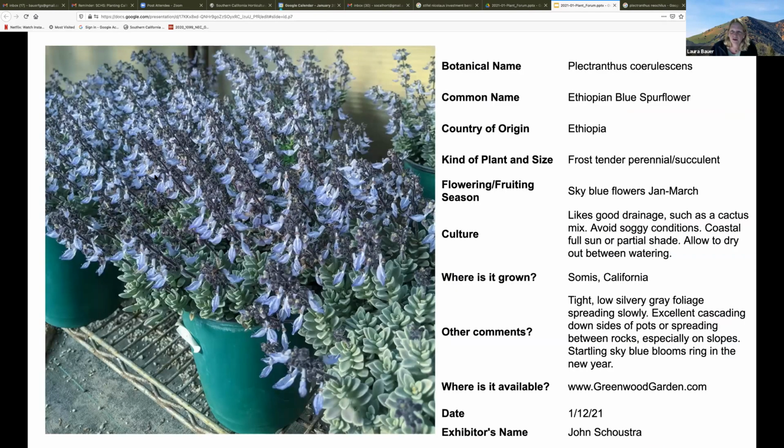Next one, this is another new plant for me, Plectranthus, I'm going to say, ecklonii, Ethiopian blue spur flower. This is a Plectranthus. It's from the succulent side of the mint family, related to coleus, but with thicker leaves, really almost more like a succulent when it's not blooming, but then you get those beautiful flowers as well. So just like any succulent, it needs good drainage.